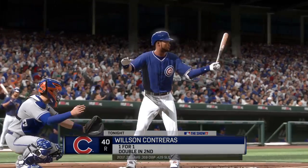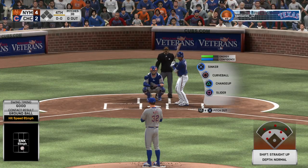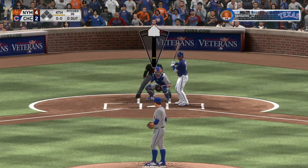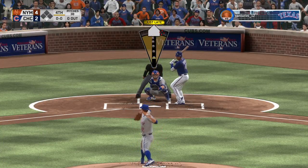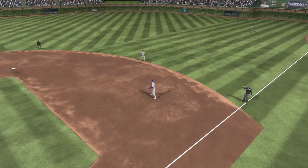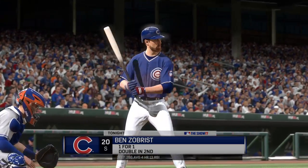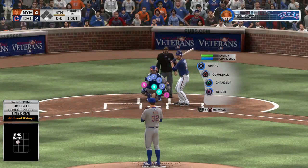Standing in, Wilson Contreras. He scored a run after stroking a double in his first at-bat. Wilson Contreras. Into the windup and the pitch. Line shot to first, and there's 1 away. So 1 away here in the Chicago 4th. And set to go now is the shortstop, Ben Zobrist.